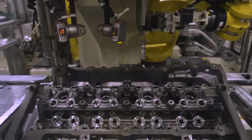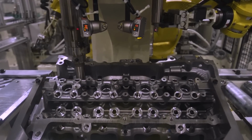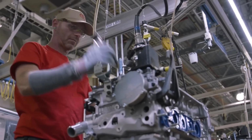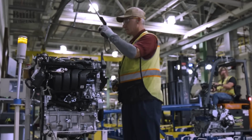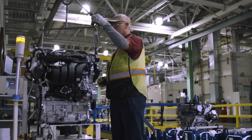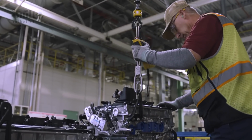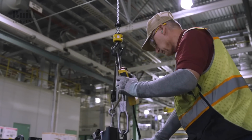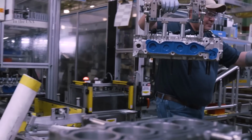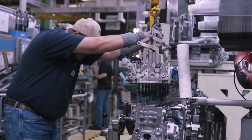So this is Toyota Motor Manufacturing West Virginia. It is Toyota's only combined engine and transmission plant in North America. Additionally, it is the only Toyota manufacturing plant in North America to produce hybrid transaxles. The $2 billion facility employs approximately 2,200 team members under a nearly 2 million square foot facility.